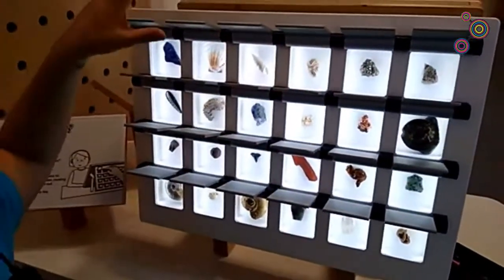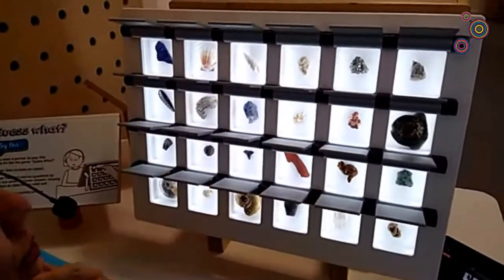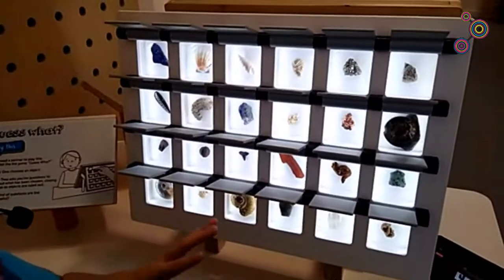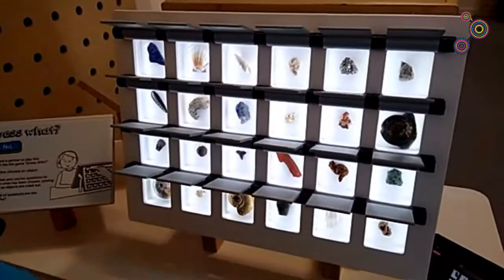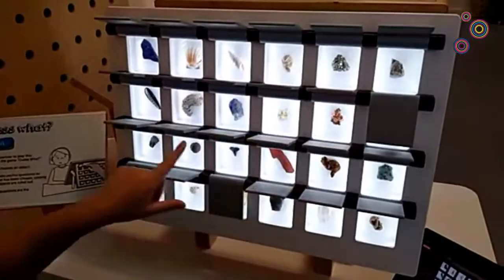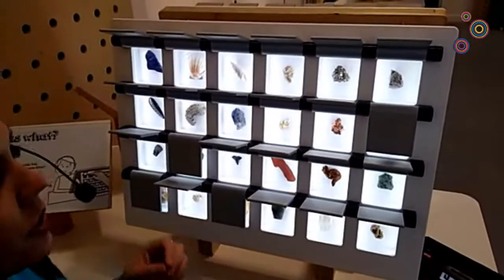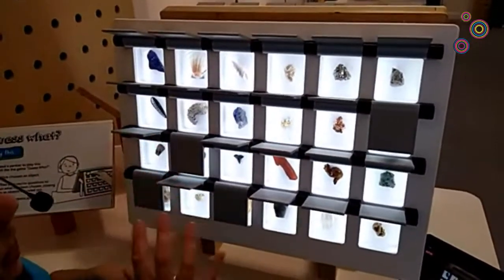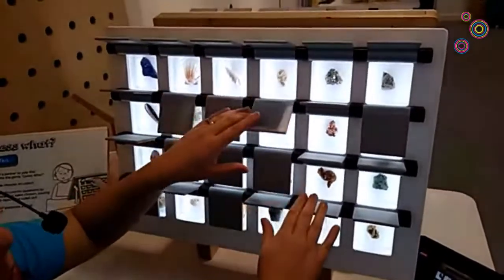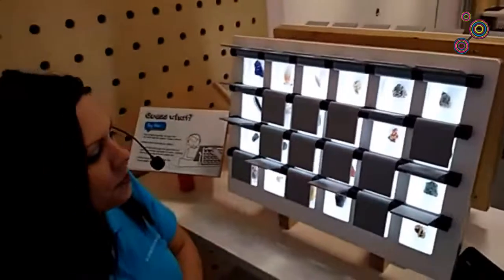I would have a partner. So on the other side, they can see the same thing. And what we would do is they would ask me questions. So they might say something like, is it round? And I would say, no, my object is not round. So they could close all the flaps of things that are round. And eventually we're asking questions like scientists do, classifying, thinking about things like shape and colour, then they would be able to eliminate all the ones that aren't it. And hopefully we end up with them guessing the correct one.